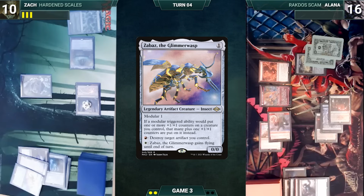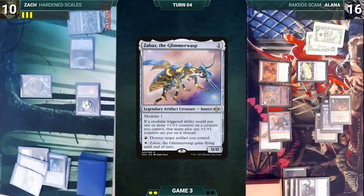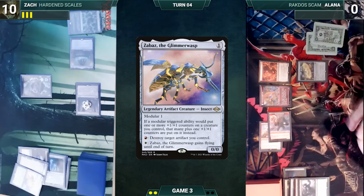Yeah, I don't think I can do anything about that. Man, this is non-land. That sucks. Alright, I'm gonna delete those words real quick and activate my... Damn, yeah, that sucks. Good game. Good game.